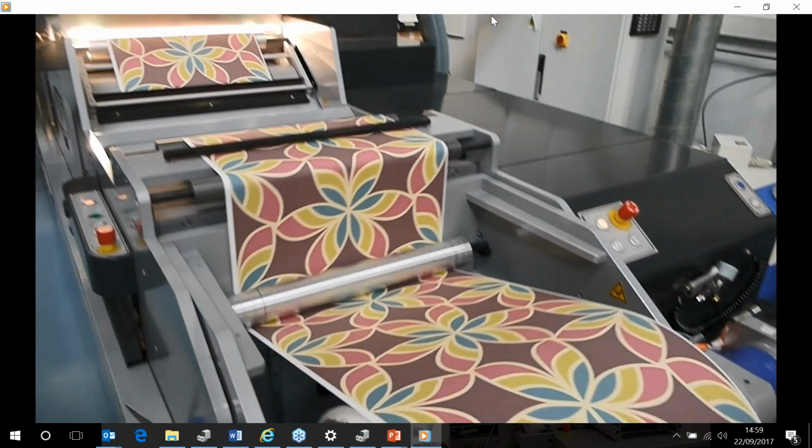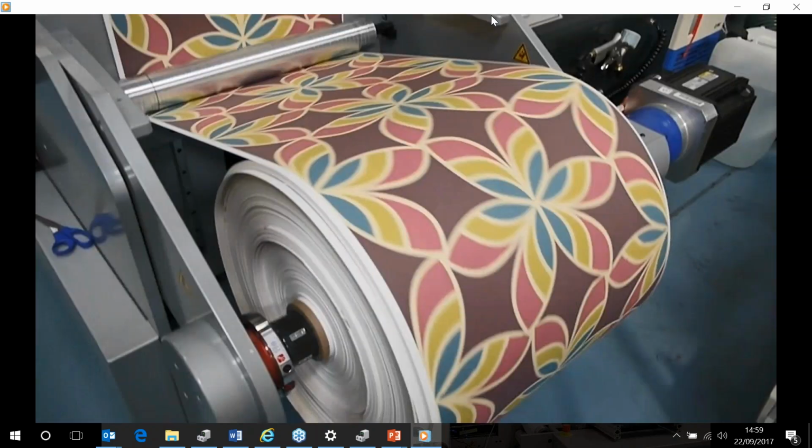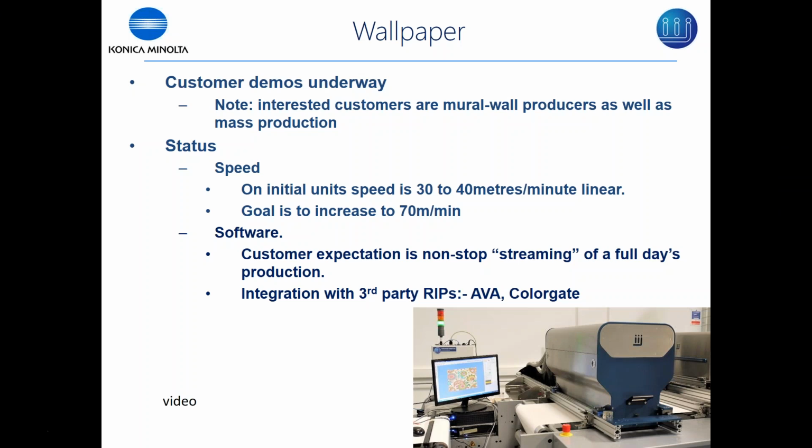Great. Okay, so it looks great. 2 years work, but we think we're there. Yeah, and so it's pretty quick. And the ink is, what kind of ink is it?